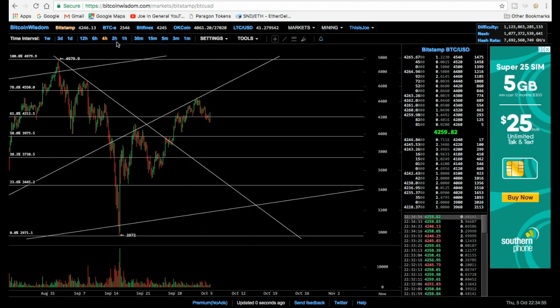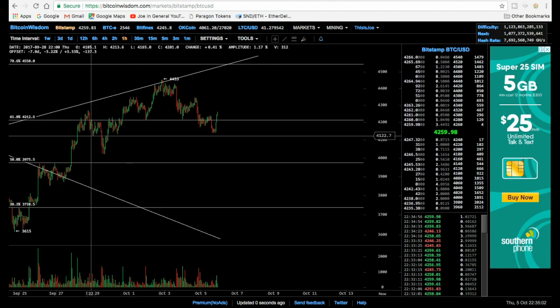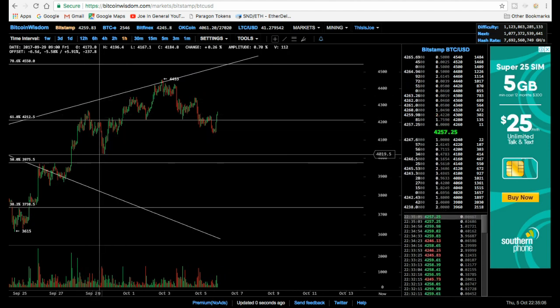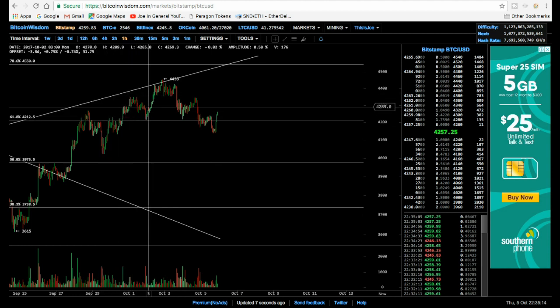Let's punch in really quick and have a look what happened from there, maybe into the 1 hour. Yeah, let's do that. So that was where we were last week, of course, coming back down to here, around about $4,000 roughly US. We did hover around the 61.8 again. It was a little bit of resistance, but then we did bust through.